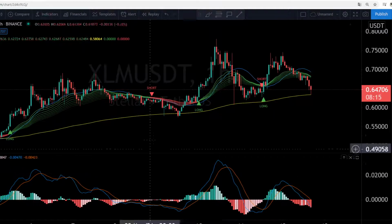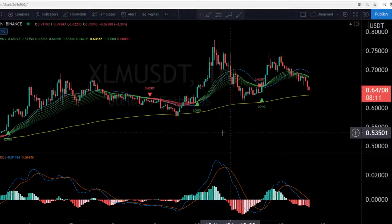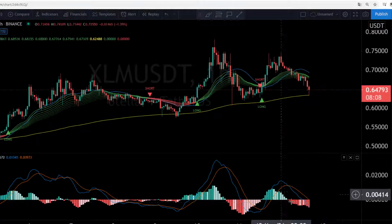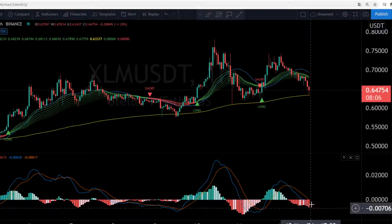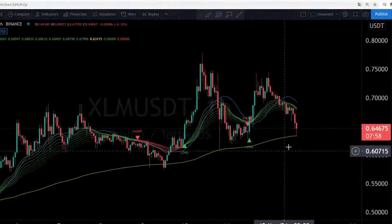Here's a quick update, a 5-minute turbo update for XLM. Here's the 1 hour chart and you can see some stuff. On the downside, you can see the MACD. The blue line is under the brown line and we are building more and more big red candles. That's a bad picture. On the upper side, we have this chart picture, and on the chart picture you can see one thing, guys.